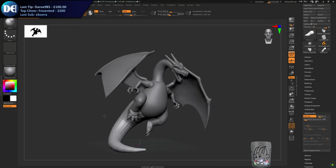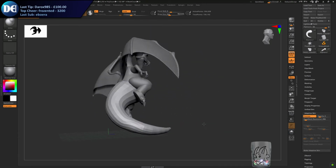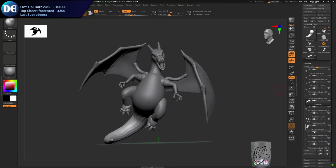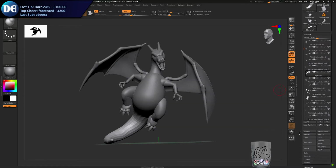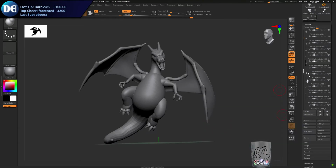Right, adaptive preview. So how's that looking then? It's a little bit wonky around there, but I can fix that though. Okay, I like how that looks. So what I'll do then is we're going to delete that tail and append a new one that can actually be properly modified and such.